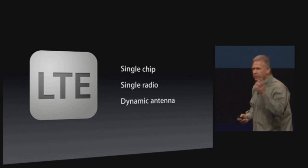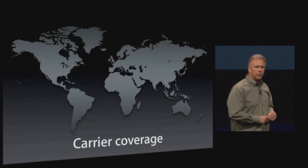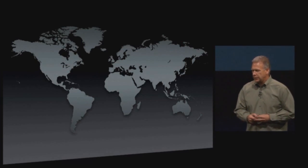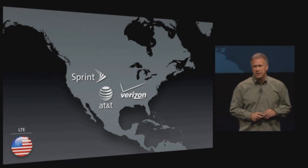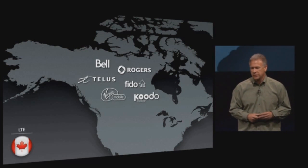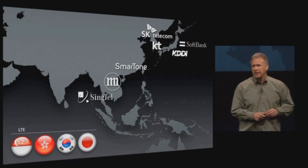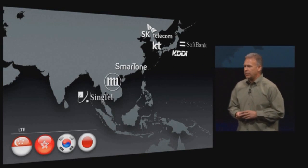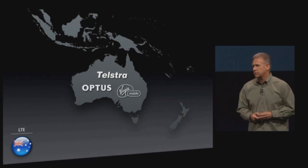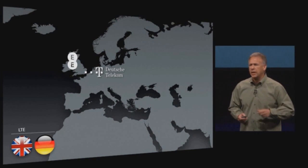Now, you probably know LTE is probably the most complicated networking technology ever brought to this earth. And there are different bands and frequencies around the world. So an important question is, who are we working with to roll out LTE on iPhone 5? Well, in the US, we have great partners we're working with, AT&T, Verizon, and Sprint, to support LTE on iPhone 5. In Canada, Rogers, TELUS, Bell, Virgin, Fido, Koodo. In Asia, SoftBank, KDDI, SKT, KT, SmartTone, M1, and Singtel. In Australia, Telstra, Optus, Virgin Mobile. In Europe, Deutsche Telekom, and the brand new Everything Everywhere that's just launched their EE LTE network in the UK.